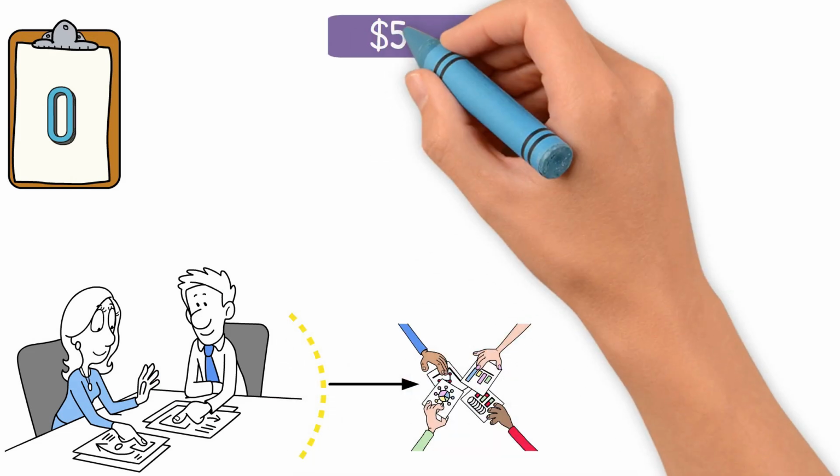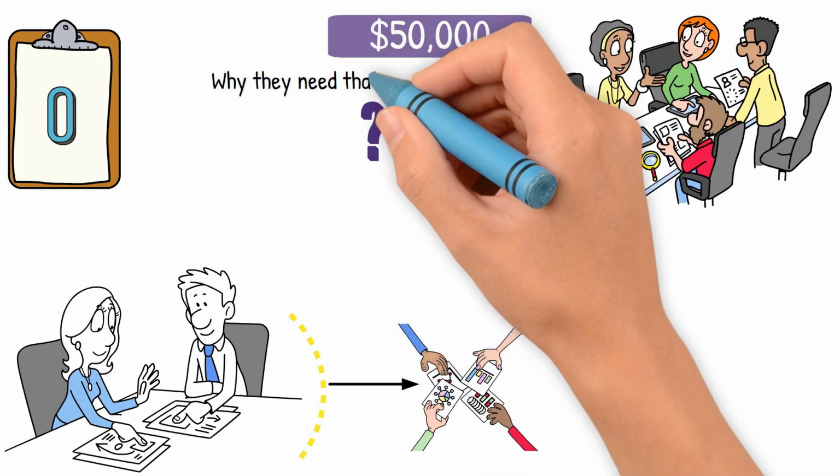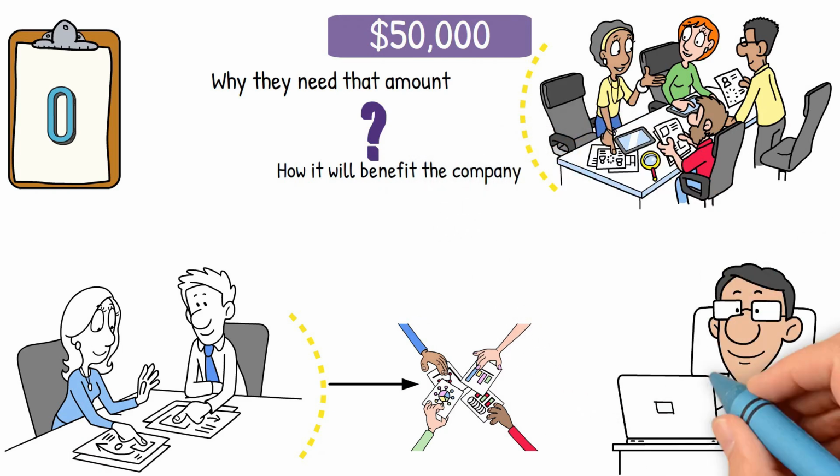So, if your sales team wants $50,000 for travel this year, they need to explain why they need that amount and how it will benefit the company. It's a fresh start every single time.